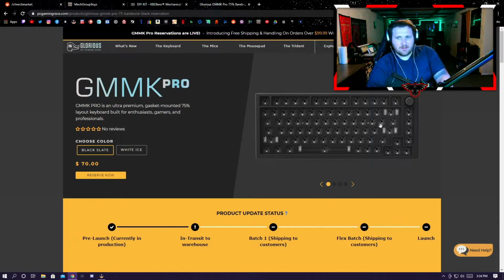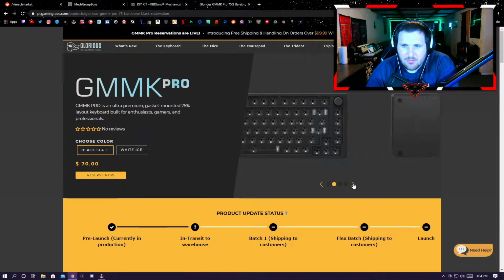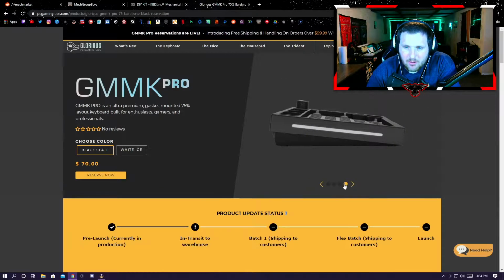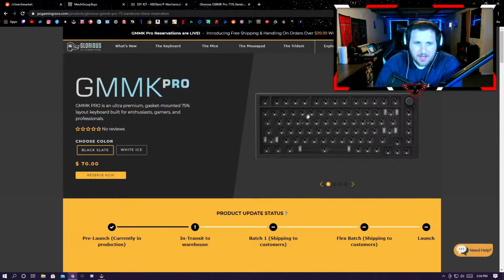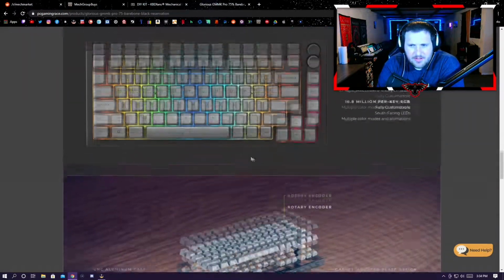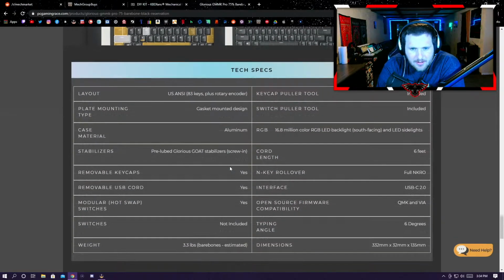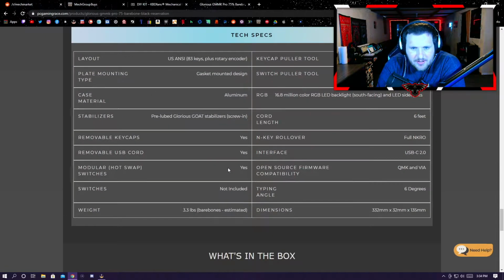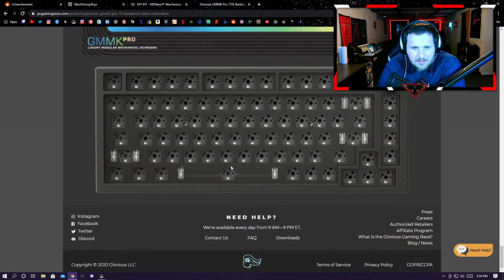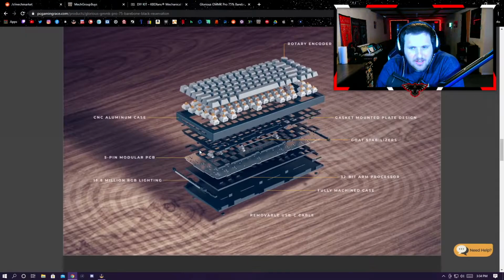So this thing right here is 75%. It looks like it's hot-swap, has a rotary knob on it. It'd be a good beginner board. I don't know what the ending price is. I know it's $75 to reserve it, but I don't know the ending price. I haven't looked into it that much.